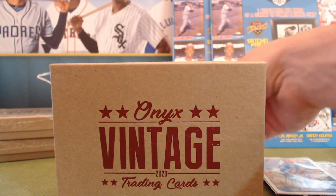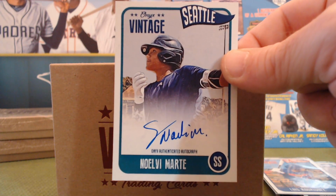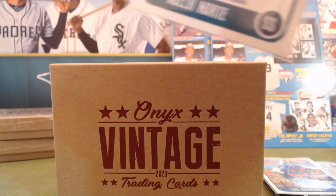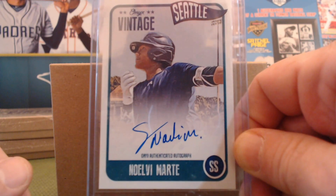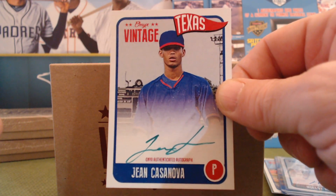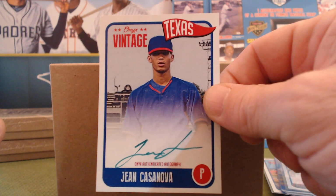All right, next auto is Noelvi Marte for the Mariners. That's a pretty nice one, actually, and that one goes out to Jim. That's an on card. And our last auto of this box is Gene Casanova. That goes out to the Rangers. That is Anthony again. That is a green pen. Pretty nice. Prospect for the Rangers.